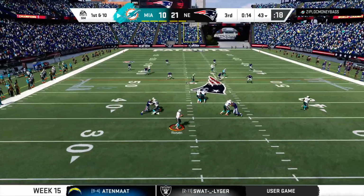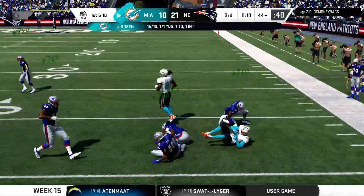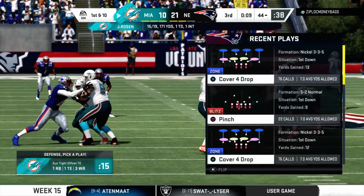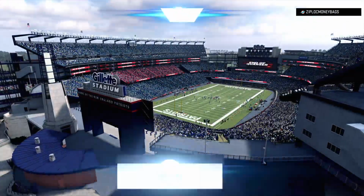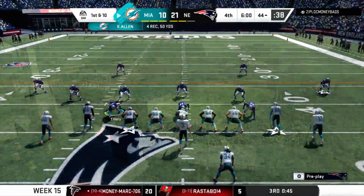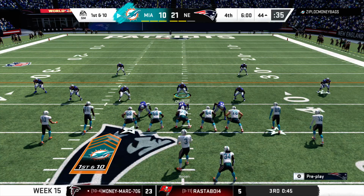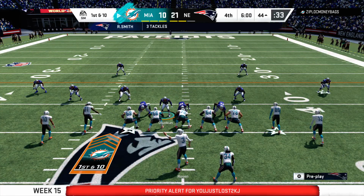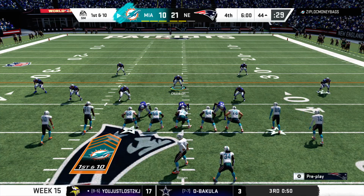Again, it's Rosen. Oh, he's able to outmuscle him here as he pulls it in. That one good for 13 and a Dolphin 1st down. Back now in Foxborough. It's Dolphin football, but they trail here as we get set for the 4th. So, signs of life in what's been a dormant offense in this second half. Here's 1st and 10.